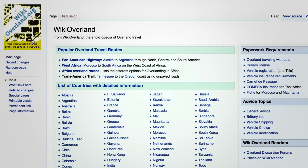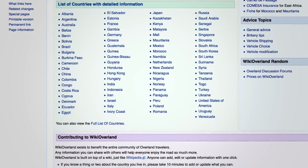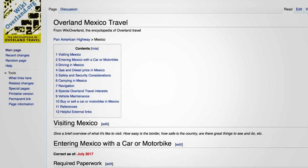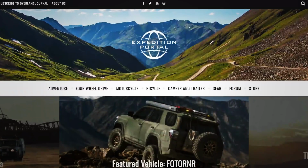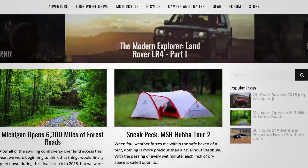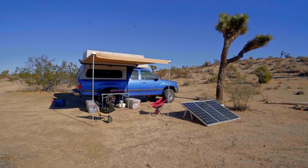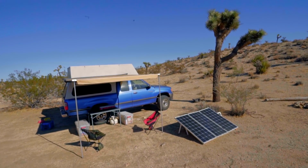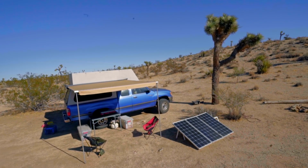Wiki Overland, that's a site online that you can go and check border crossings, the paperwork you need, how long are you allowed to keep the vehicle in, how long is your visa permit going to be, that kind of stuff. And I used Expedition Portal, it's a forum. It's a lot of Americans on it, but there is a decent international group. I felt like I was getting all right information from there as well. With all of it, you have to kind of find different sources and cross-reference things. Less is more. Less stuff equals more space, and it's nice to have extra space.